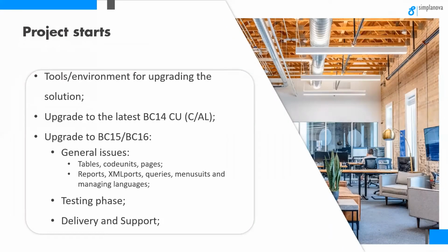So regarding these phases, I'll try to introduce shortly what we've used for the project, and how we've done the upgrades. First of all, to BC 14th latest CU, because according to Microsoft recommendations, this is the step which you should do prior to going to Business Central extensions, then the path to BC 15th, 16th, testing and delivery.